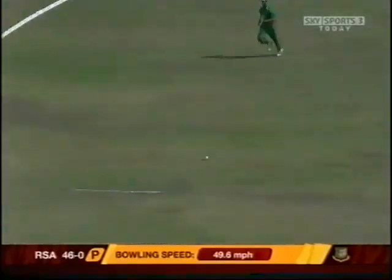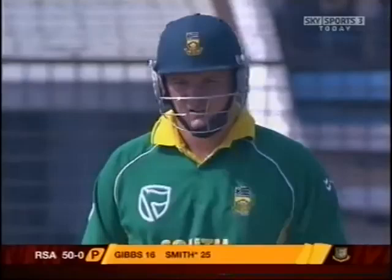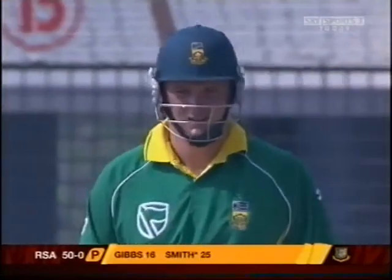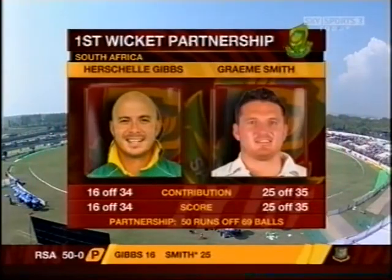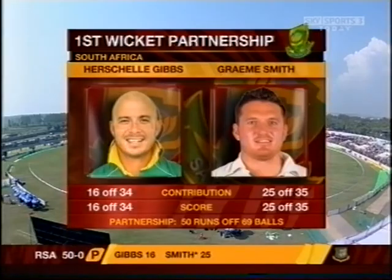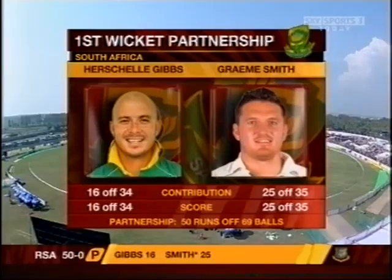That's nicely played. That's beautifully played. I thought it would stop over the field. Look at the way it raced over to the boundary. What a good piece of timing from the captain, leading from the front. Graham Smith played that beautifully. Abdur Razzak pitching that one up, got on top of that one and played it in the vacant areas. So the partnership 50 coming with that boundary of just 69 deliveries.